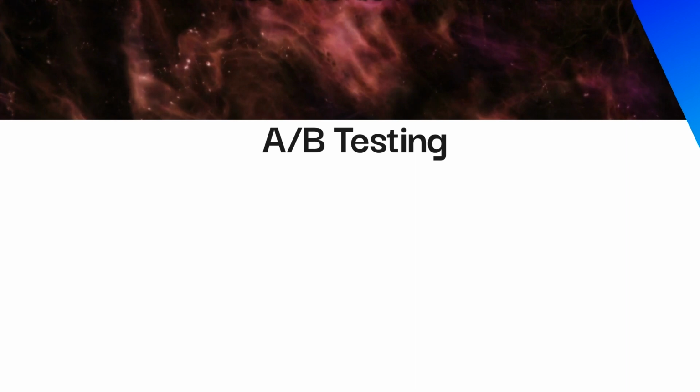A/B testing can provide valuable insights into how users interact with a product and can help designers identify which design elements are most effective in achieving their goals. For example, an A/B test might reveal that users are more likely to engage with a call to action button if it is placed in a certain location on the page or if it has a particular color or shape.